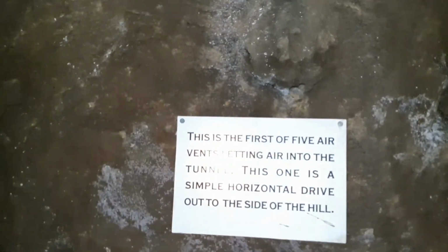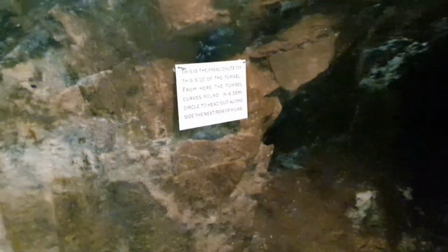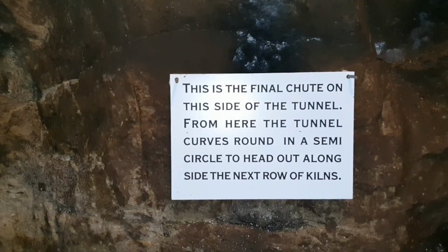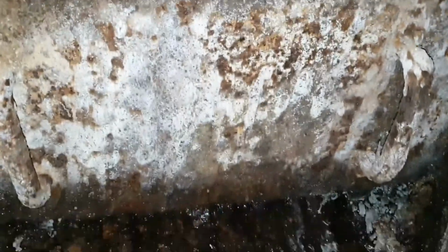Cool. This is for, oh, it's an event. Here, let me enter the tunnel. This is one of the support horizons. Okay, so that was just the event. This is the final chute on the side of the tunnel. The tunnel curves around in a semi-circle to head out along. So this is what the bollards and these pins were for. And you can see where they scraped into the side. You scrape it all the way around. Look at the rocks.